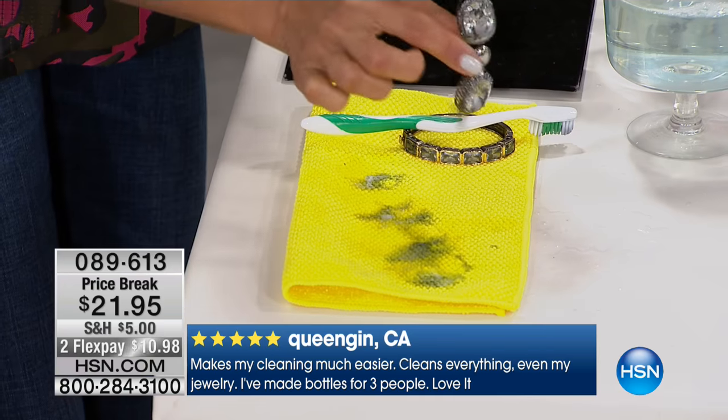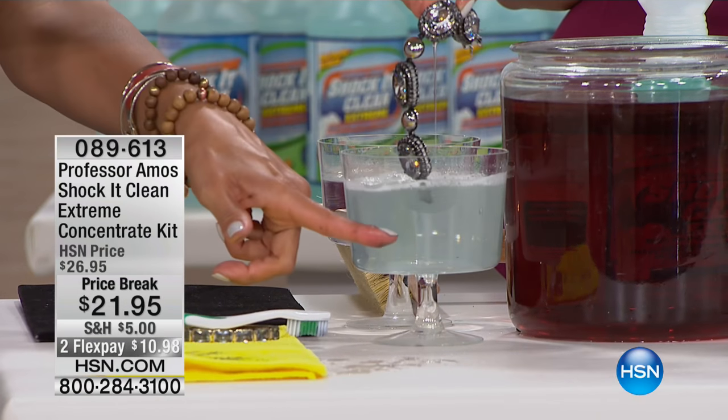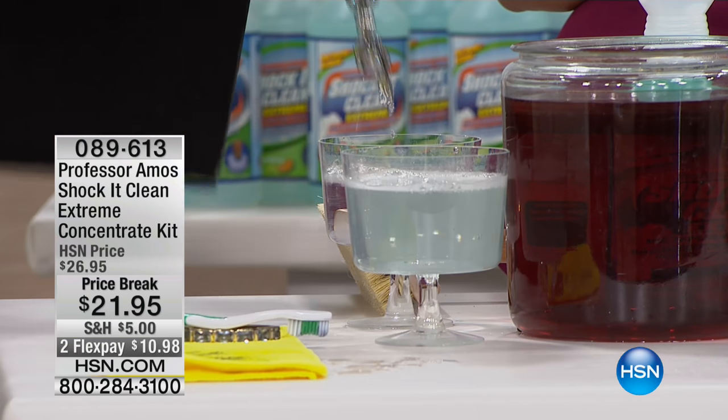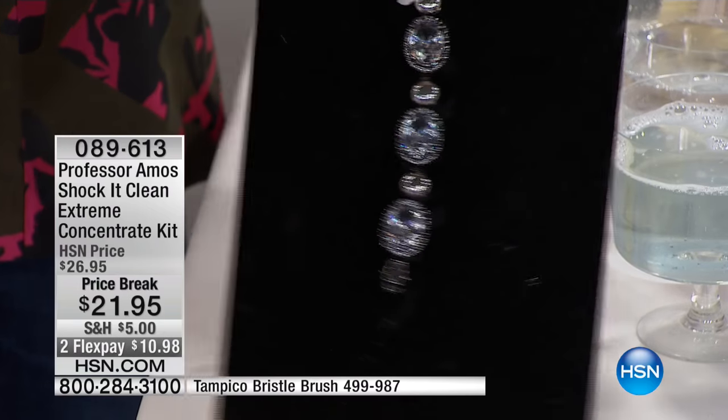For time, I'm just going to scrub this real quick. You can literally watch the dirt just fall off. It's crazy how much our jewelry holds. Amos, I know he loves it. He says it puts the bling back in the thing.